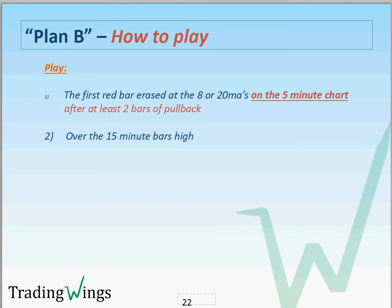So how do we play these games, guys? How do we play them? Here's how we play them now. So you know the two criteria to find. You know how to scan for them now. How do we play them?